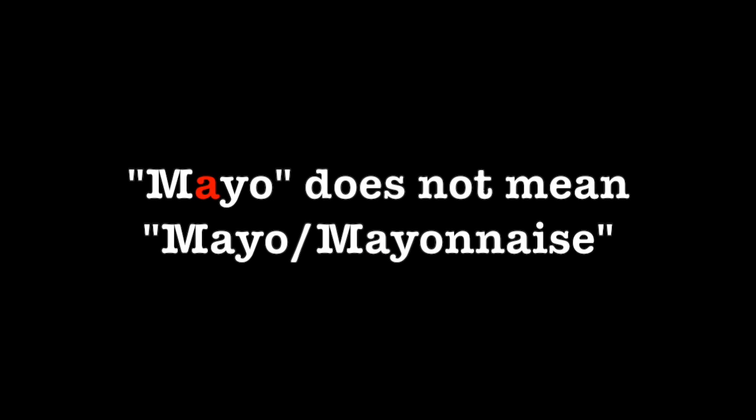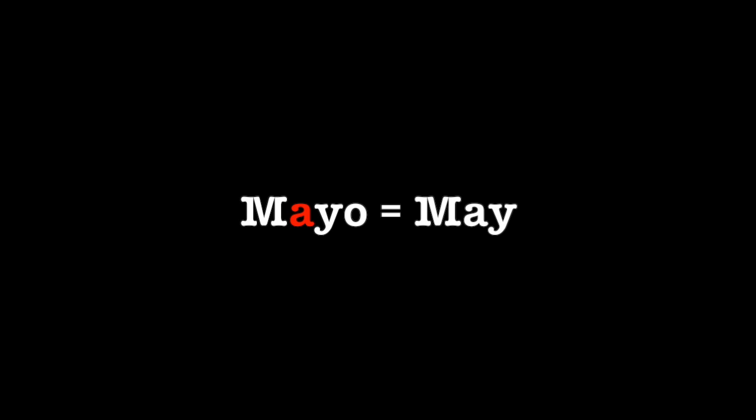All right, this next one I'm going to throw in here. Once again, this one is a cognate, but it's not the cognate that it makes us think of as English speakers. So here's the word. When we see this, we might think that means mayo, like mayonnaise. But that's not what this one means. It actually is the month May. So the way we'd say the word in English would be May. In Spanish, the way you would pronounce this is mayo.